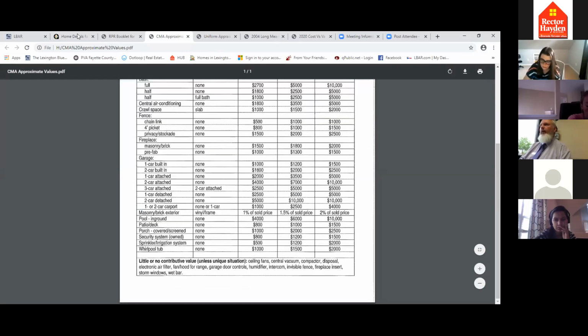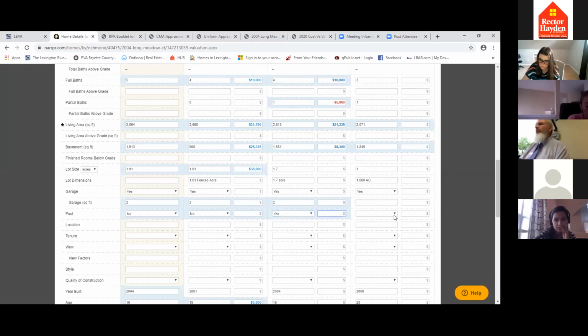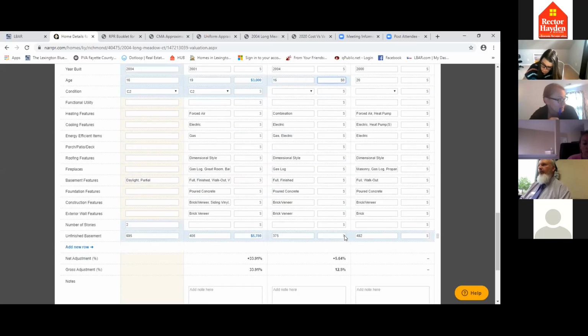Oops. Sorry, wrong page. So what do I do? What am I doing with that 10 grand? If the comp is better than the subject home, what am I doing? Subtract. If the comp is better, you subtract, right? Correct. And then if the subject is better, you add. Correct. They're the same age, so there's no difference there. And then I got to do my last little bit of math down here.